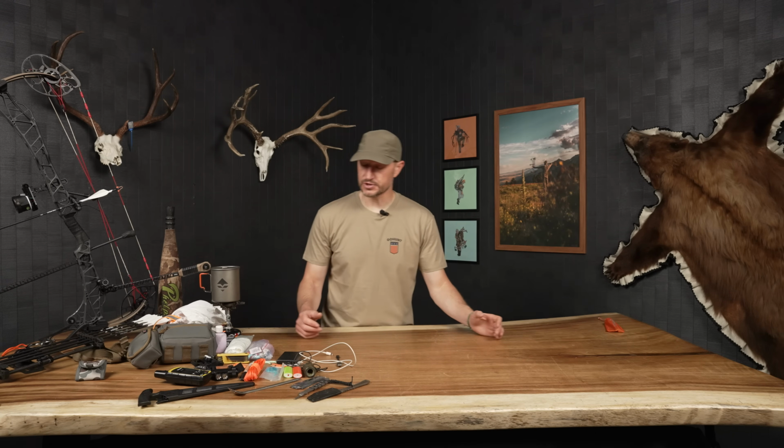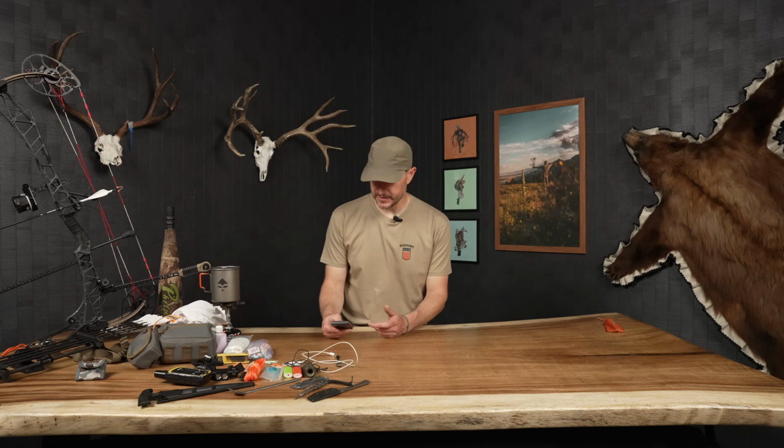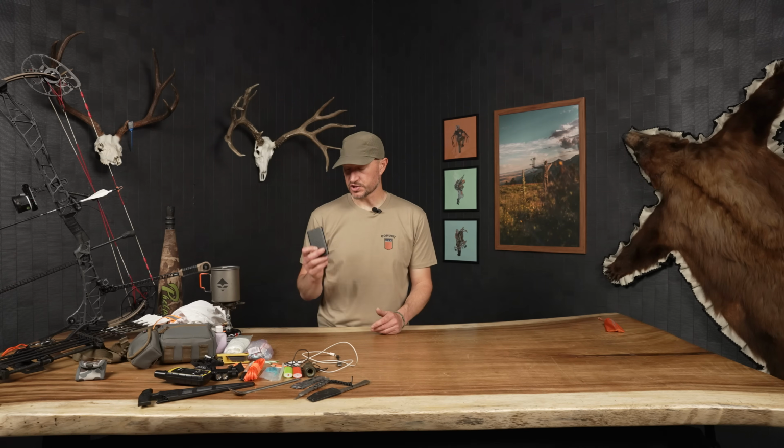So those will go in my pouch. All right, moving over to battery packs. So this little battery pack is a 10,000 amp, I think. This will charge my phone twice.